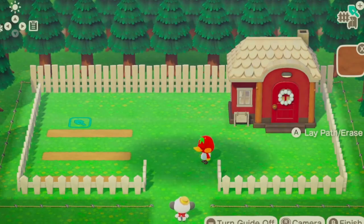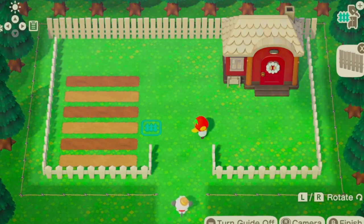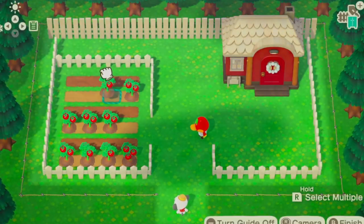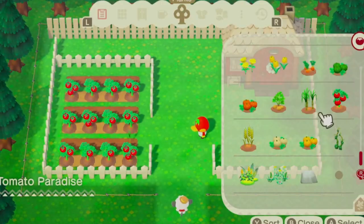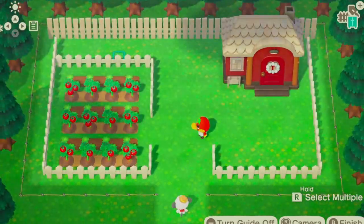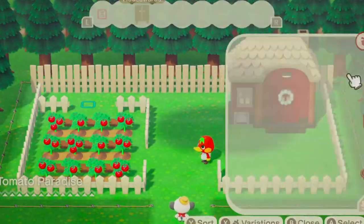Okay, great. So I'm laying down some pathing. I love to alternate the different kinds of colors whenever I do a little farm moment. I just like it. And we're doing all tomato. All tomato all the time. We don't need anything else. We don't need other crops. We need tomatoes, and that's about it.